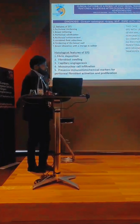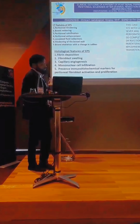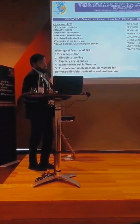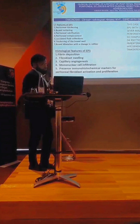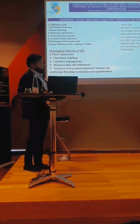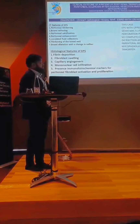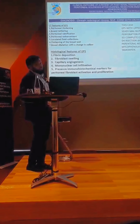So this patient has all the clinical, radiological and histological features of EPS, but this was post-transplant, so this is post-transplant EPS. Before this, the patient had a biopsy of the peritoneum during the removal of the PD catheter, and it was almost normal. So this case has EPS plus obstruction plus perforation pre-surgery.